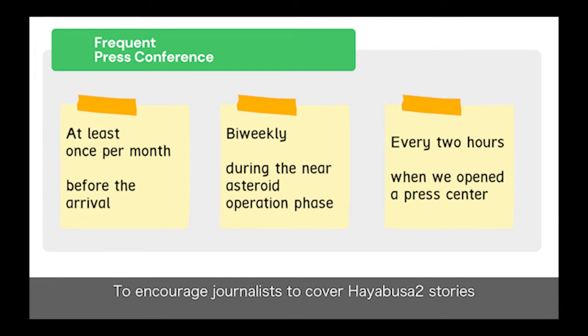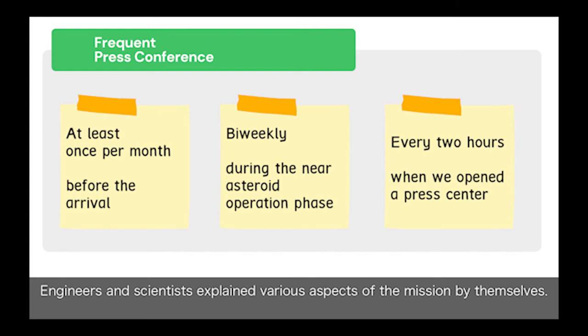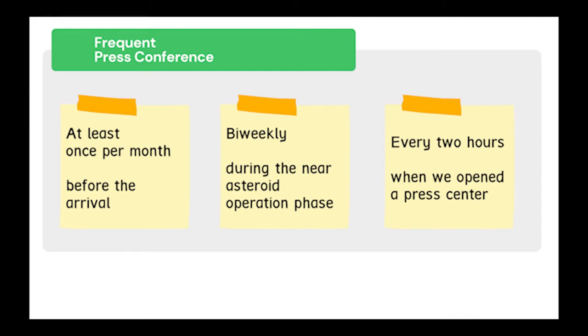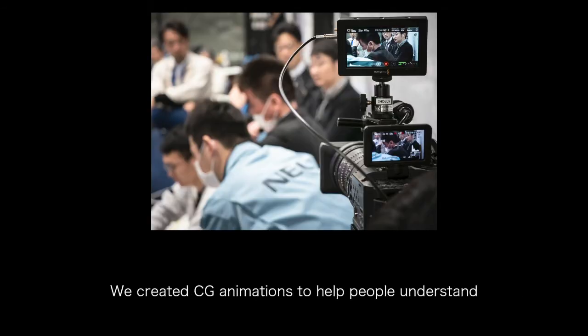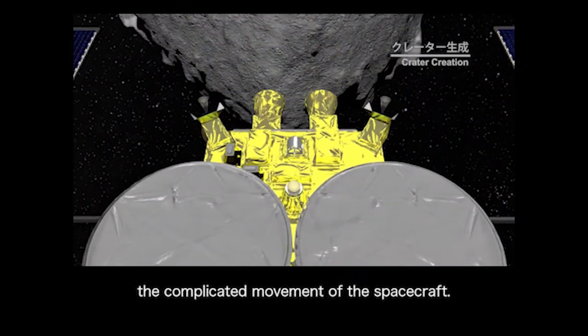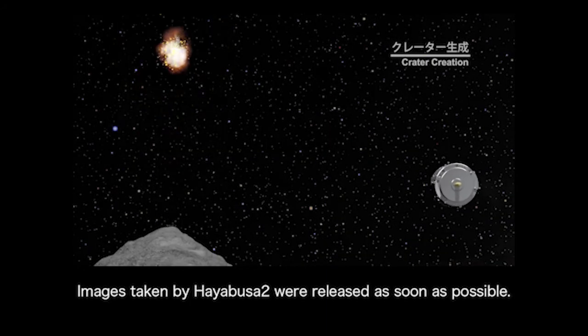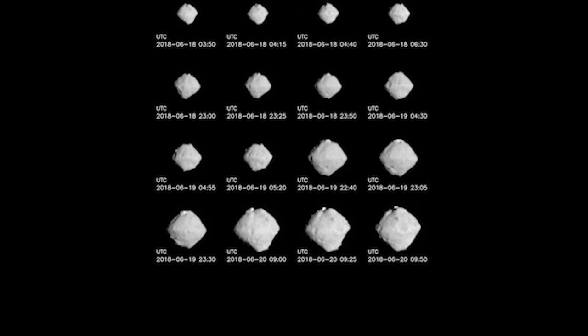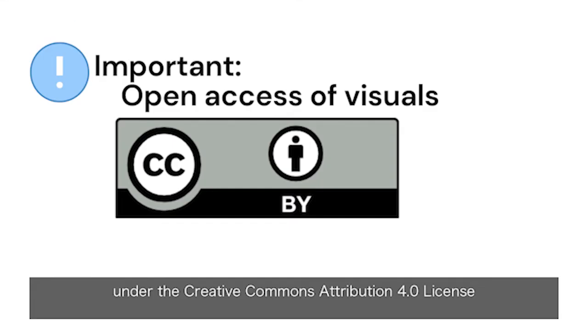To encourage journalists to cover Hayabusa2 stories, we held press conferences frequently, posted articles on our website. Engineers and scientists explained various aspects of the mission by themselves. We provided footages and snapshots taken in the operation room. Also, we created CG animations to help people understand the complicated movement of the spacecraft. Images taken by Hayabusa2 were released as soon as possible. Most importantly, these materials were distributed under the Creative Commons license and shared with the general public as well.